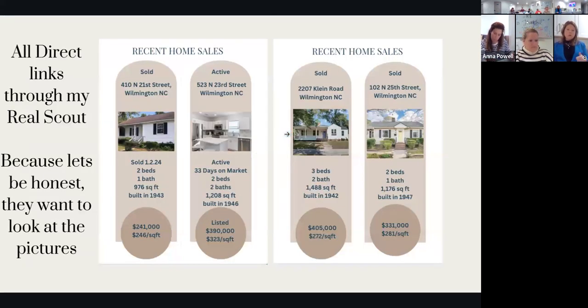But recent home sales. So also when I do this, I make it real pretty because people want to see that, but all of those links to the pictures go directly to my Real Scout. So instead of going to Zillow, I go to the Real Scout, so that way I can track and see if they're actively looking. They'll onboard, so that way I can track everything because everybody's always looking for houses, but they really just want to look at the pictures. They don't really care what it sold for. So I thought that was the nicest thing about Real Scout, that everything was trackable.